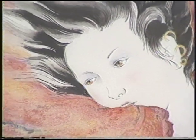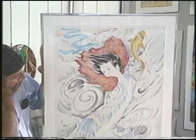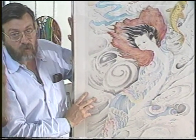Now, this is a combination of Japanese watercolor, Sumi ink, India ink, and pencil. It's actually on etching paper. I'm using a gray etching paper.